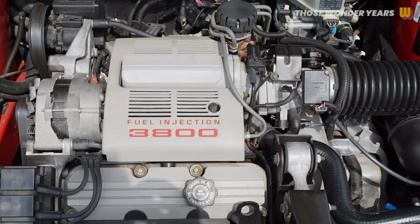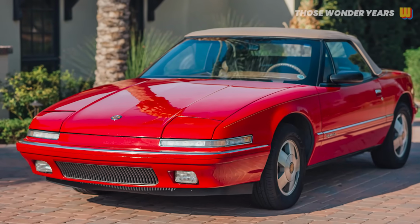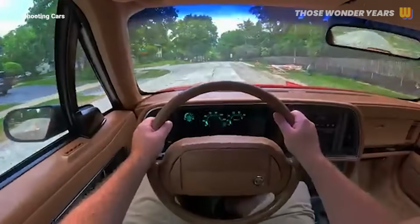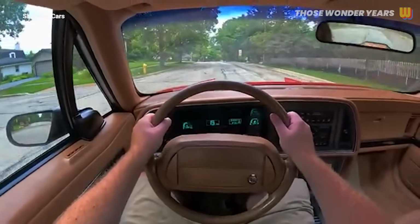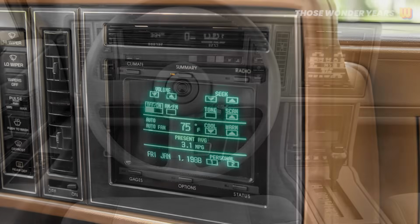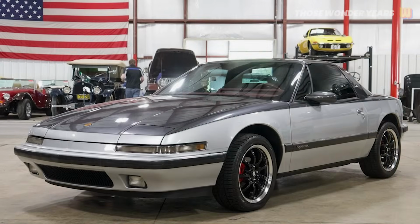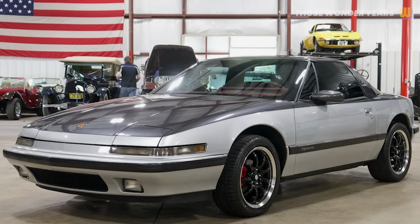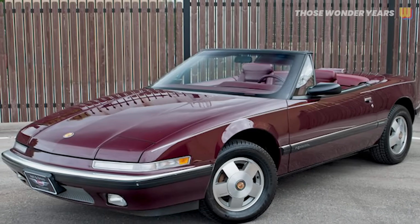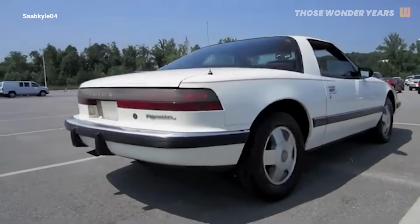With a sluggish 3.8-liter V6 pushing out a measly 165 horsepower, the Reatta wasn't just slow, it was painfully disappointing. 0 to 60 miles per hour? It took a sluggish 10 seconds while its rivals were leaving it in the dust. Then there was the technology overkill. Buick thought a touchscreen dashboard in the late 80s was futuristic. Instead, it was unresponsive, unreliable, and expensive to fix. Basically, the worst of both worlds. And let's not forget the price tag. Buick wanted over $30,000 for this dud, which was BMW and Mercedes money at the time. Buyers took one look and ran the other way. By 1991, Buick pulled the plug and the Reatta faded into obscurity, a failed experiment in overpriced mediocrity.